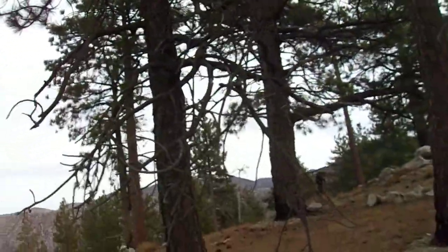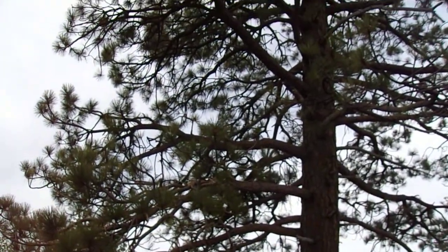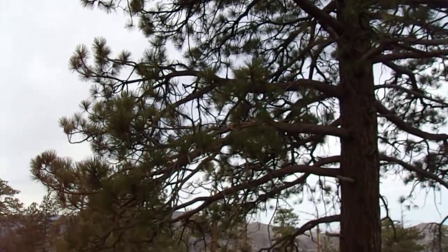I'm trying to see if I can figure out which one or ones are them. Looks like the cones fell out of pretty much all these trees here, so I'm also watching out I don't step in the poodle dog bush.